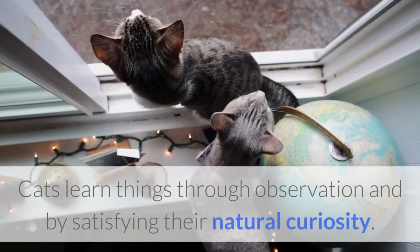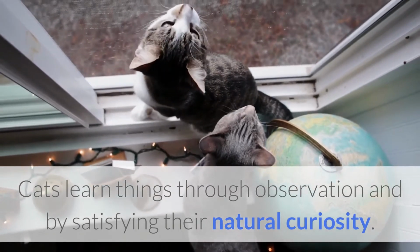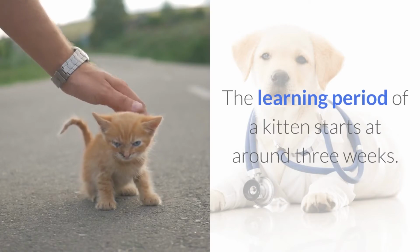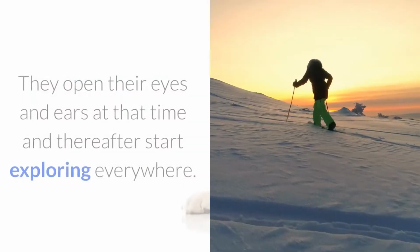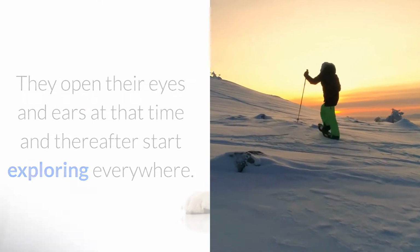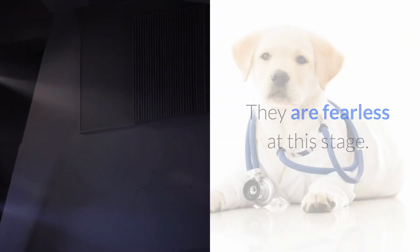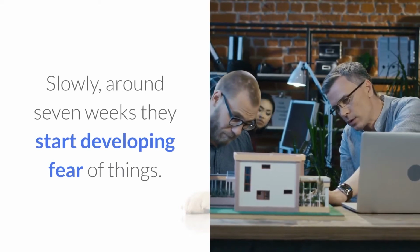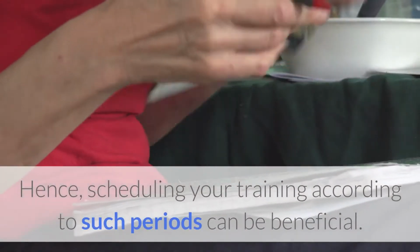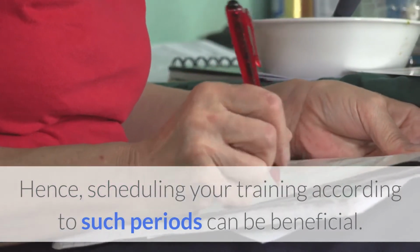Cats learn things through observation and by satisfying their natural curiosity. The learning period of a kitten starts at around 3 weeks. They open their eyes and ears at that time and thereafter start exploring everywhere. They are fearless at this stage. Slowly, around 7 weeks they start developing fear of things. Hence, scheduling your training according to such periods can be beneficial.